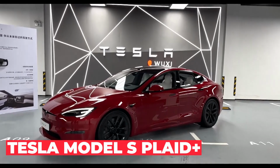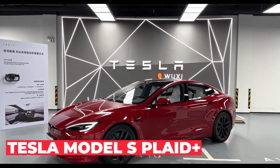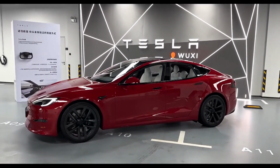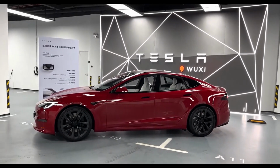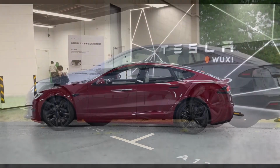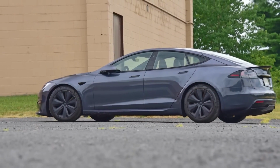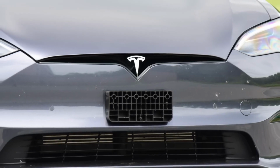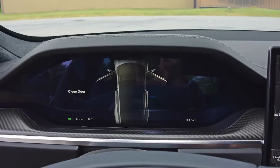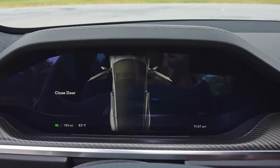Tesla Model S Plaid Plus. Although its arrival on the market will not take place until the middle of next year, Tesla continues to test and refine what will become one of its flagships, the new Model S Plaid Plus. This electric savage will seek to become the fastest sedan on the planet, marking distances with rivals such as the Lucid Air Performance and the Porsche Taycan Turbo S.